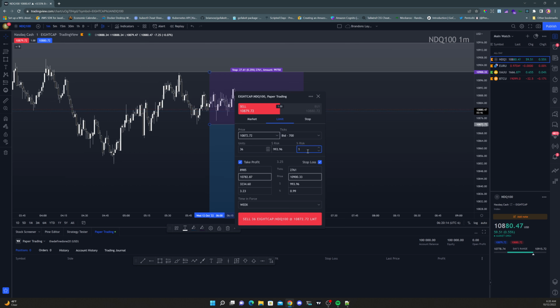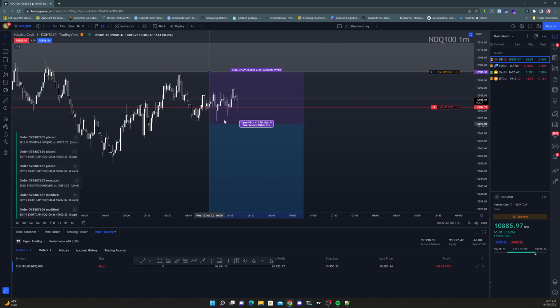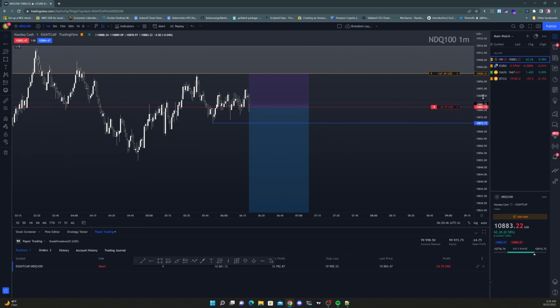Let's risk 1%. 0.25% is actually good. There we go. I don't understand how that happened. That makes no sense. That makes zero sense. We actually wanted to see it come down here, but dang, that's crazy. All right, you can see I'm entered in my paper trade, y'all. Now it's, we'll see, moment of truth.